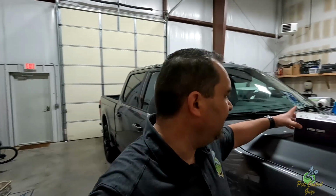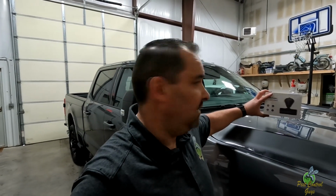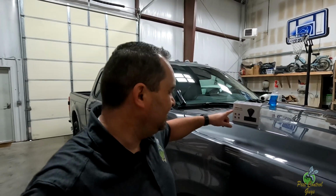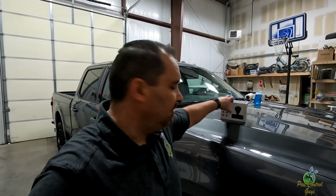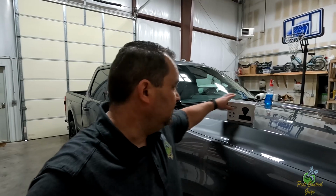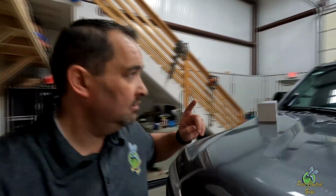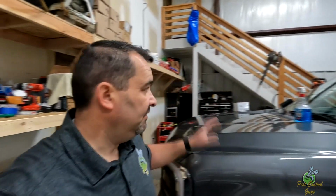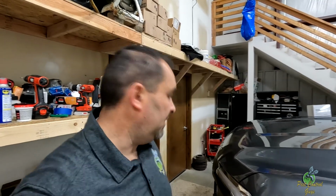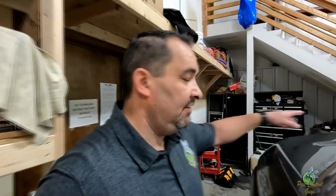The dash cam I've got is a Vava. These are the ones that the guys don't like as much. So I figured I'd put it in this truck. One thing I want to point out that I've done wrong is a lot of these vehicles have a light sensor on the mirror. So you want to look for that and put the cam on the other side or out of the way, not obstructing that.